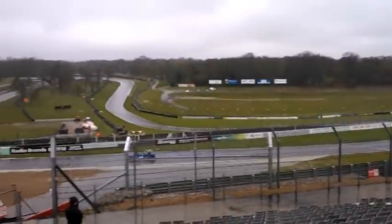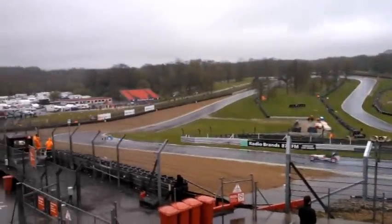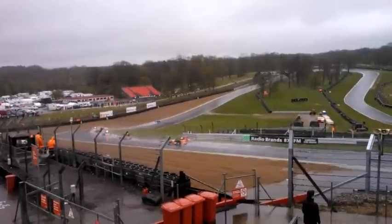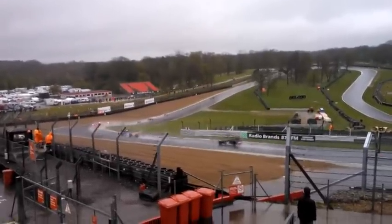Onto the brakes for Paddock Hill Bend. Bankhurst leads the way then, and look at that gap, huge. Then in second position there is the number 72 machine of Stephen Kimber.